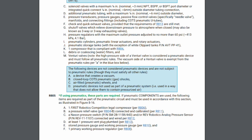G. Shutoff valves which relieve downstream pressure to atmosphere when closed, may also be known as three-way or three-way exhausting valves. H. Pressure regulators with the maximum outlet pressure adjusted to no more than 60 psi. I. Pneumatic cylinders, pneumatic linear actuators, and rotary actuators. J. Pneumatic storage tanks, with the exception of white clippard tanks, part number ABT-PP-41.